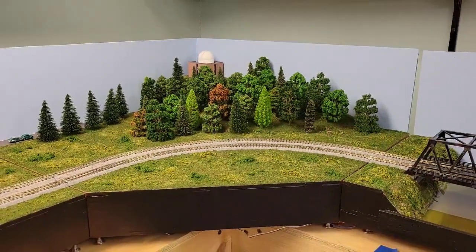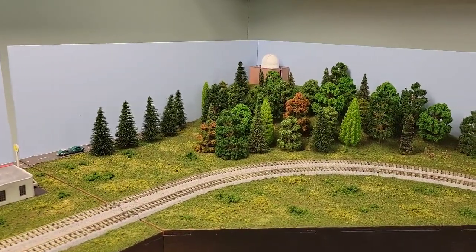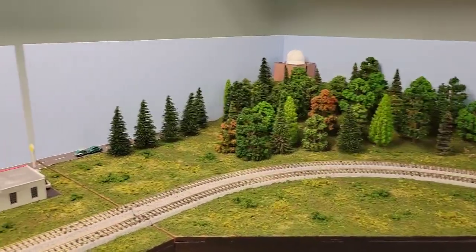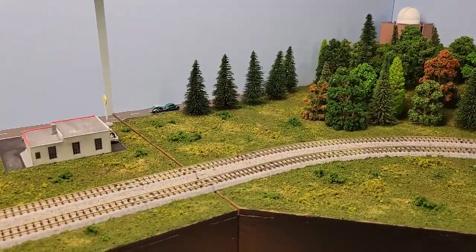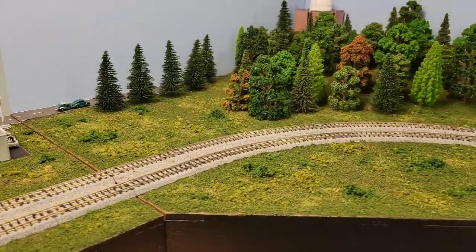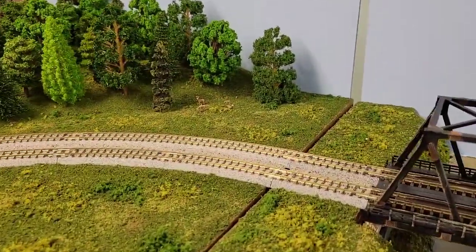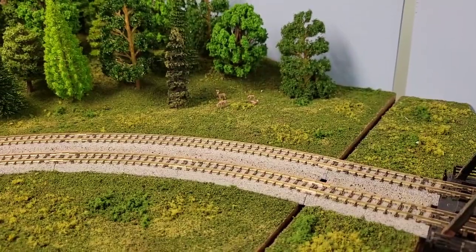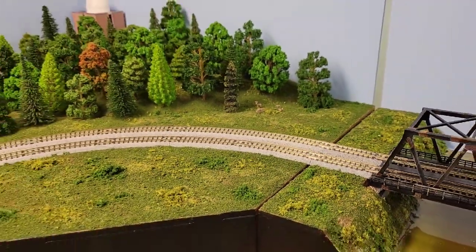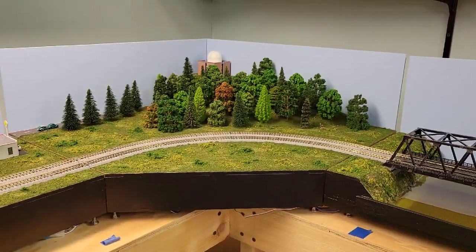Here's the module all finished and in place. Got the skyboards back up, got the observatory. I wanted it kind of peeking over the trees. That worked out pretty well. I thought I'd put a Volkswagen with a trailer on the road going out to, well, on the road. And I managed to remember to put a little family of deer in there. So, this has been a very good project, and I'm quite pleased with the way this has turned out.